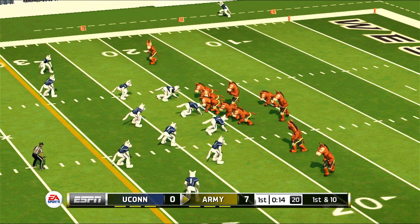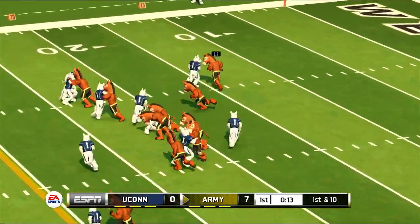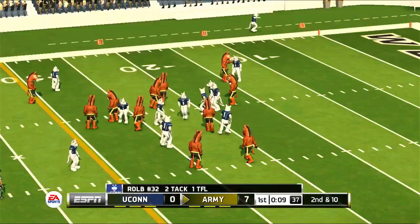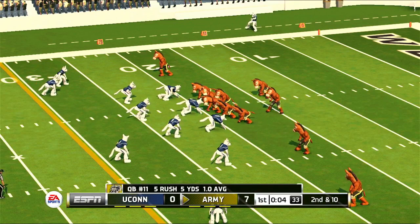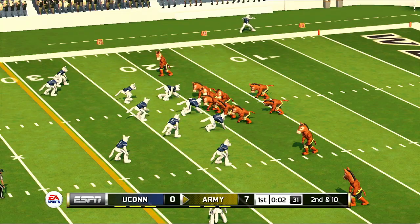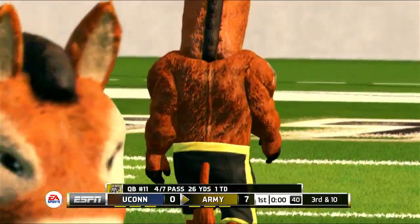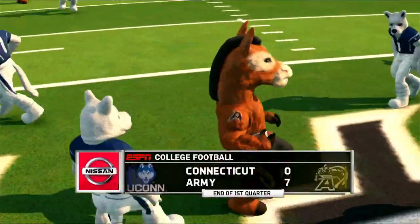We're about set to start things up again. Army up 7 points. And they'll get him in the backfield. No gain. That makes it second and 10. Mike check, 33. Ready? Black 90. Throws to the fullback. They can't hook up. Incomplete. So at the end of one quarter, Army leads it 7-0.